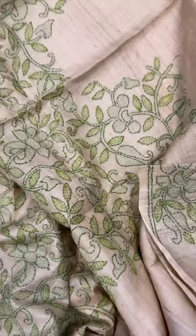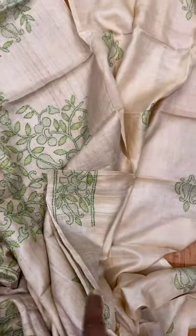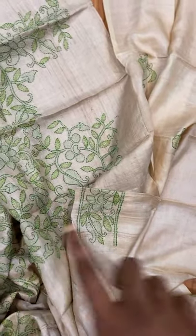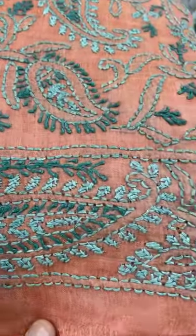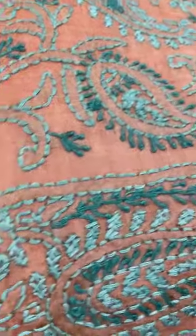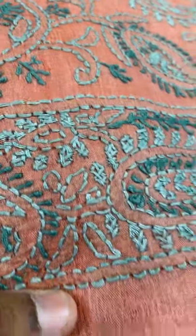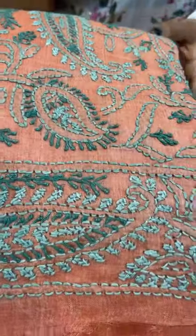So if you want to grab these lovely suits, take a screenshot and WhatsApp me. Just take a screenshot. This is your kurti and this is your dupatta. Both have got this nice work. These are very classy sets. Moving to another pretty peach color with a self-toned monotone. There are two different shades of greens that have been used.